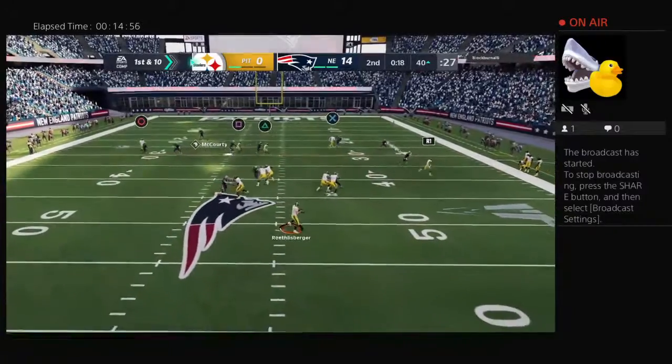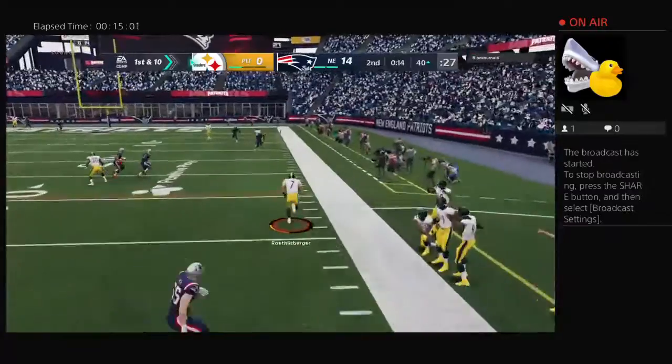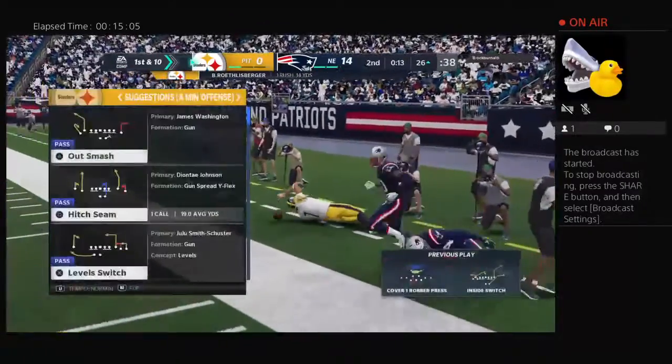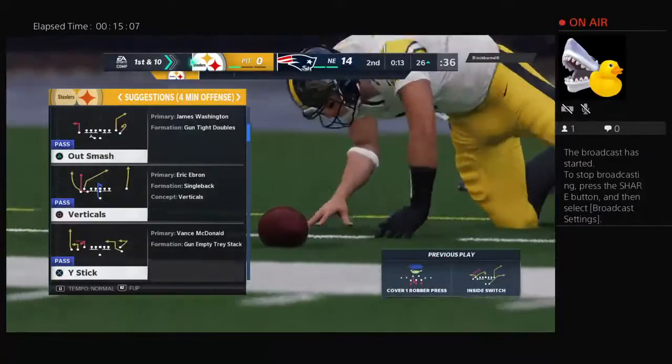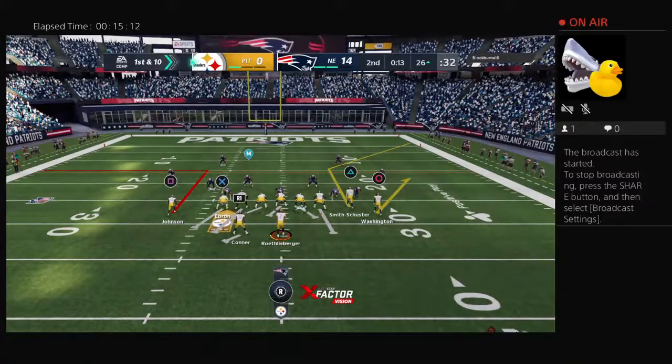Out of the gun, it's Roethlisberger. Flushed to his right. He'll run it. And he is out of bounds, but not before he's inside the 30. Opted to run for it. The decision a good one, picking up the 1st, getting 14 yards on the scramble.